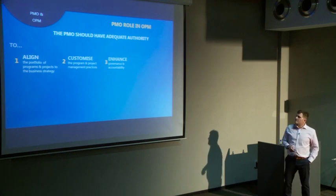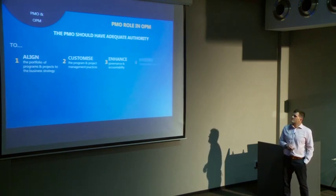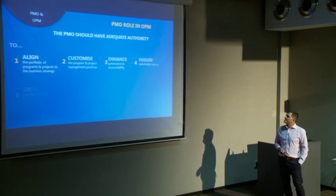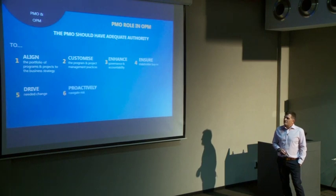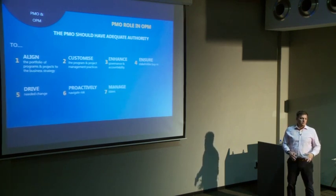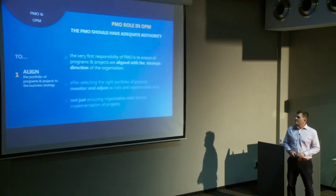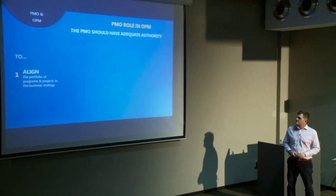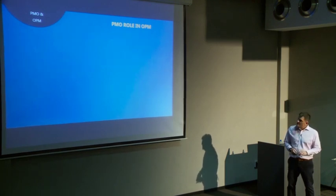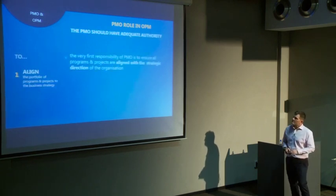And I'll go through each one in a bit more detail just now. You have to enhance the accountability of projects and the governance of projects. And you have to be able to be at a level where you can get stakeholder buy-in at a high level. You've got to drive the needed change. You have to have the authority to make those decisions. You have to proactively be able to influence how risk is managed. You've got to be able to manage the talent, the project management capabilities of your business. And you have to be able to optimize the investment in projects within a portfolio.